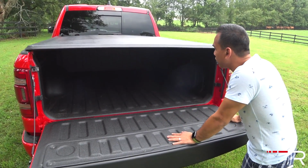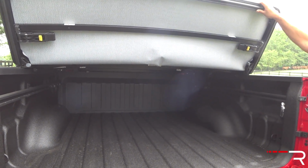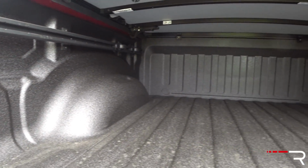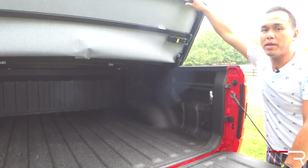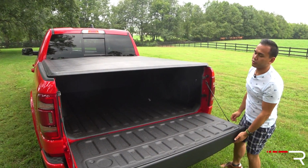But what the Ram does give you is a huge amount of space. Now this tonneau cover here is $500 extra. I highly recommend that if you guys want to hide your stuff in the tailgate. But just like the Sierra that I tested, it's very usable, very wide. They widened the space in here to give you guys a little bit more cargo room whenever you're planning to do some hauling with this vehicle.